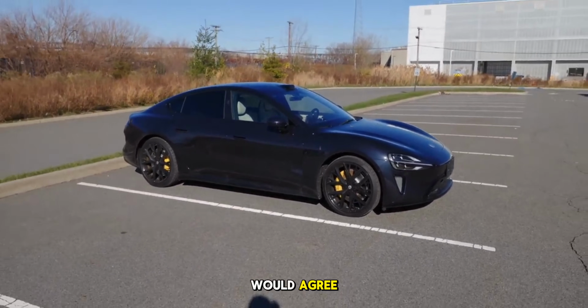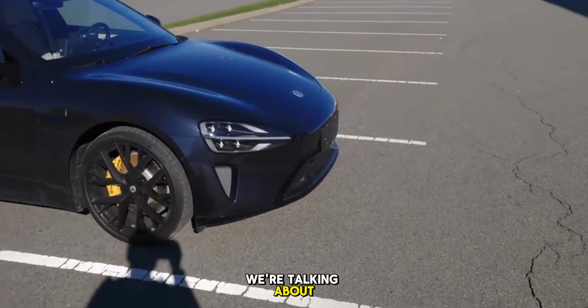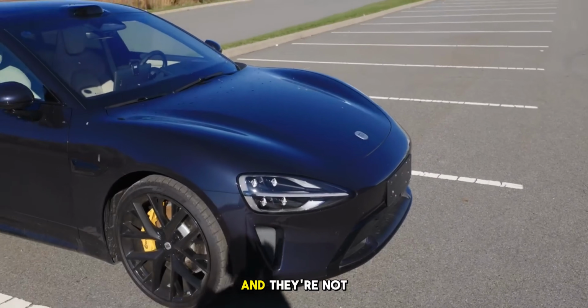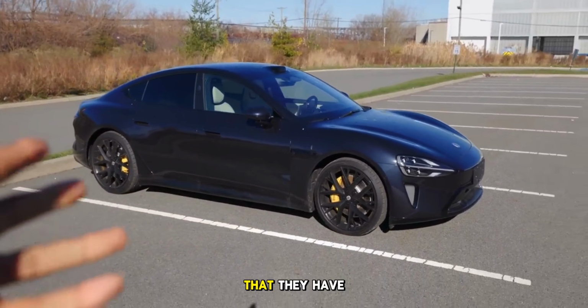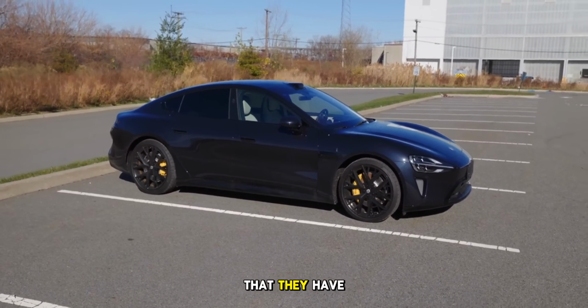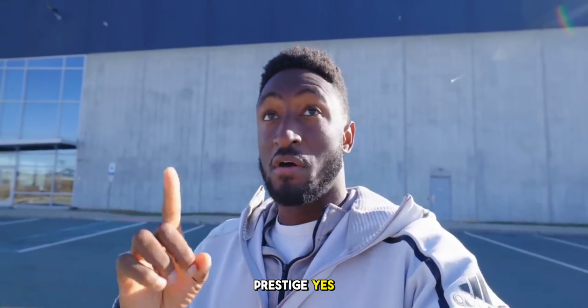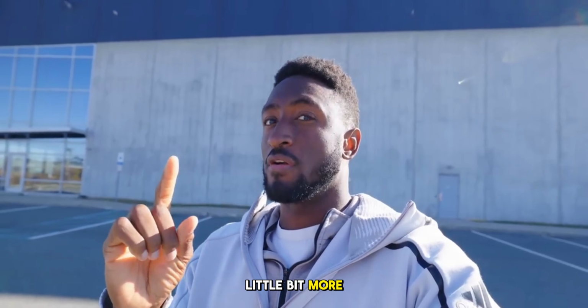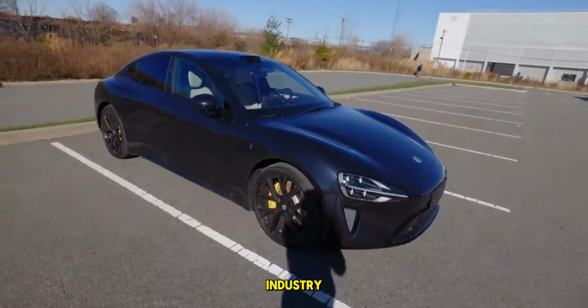I think a lot of people would agree, but that's the thing. This is Xiaomi we're talking about making this car. And they're not a car company, which means they don't have any previous designs that they have to pay homage to or any traditional lines and shapes that they have to keep around, which means a little bit less prestige, yes, but also a little bit more freedom. Because I see them taking stuff from all over the rest of the car industry in this car.